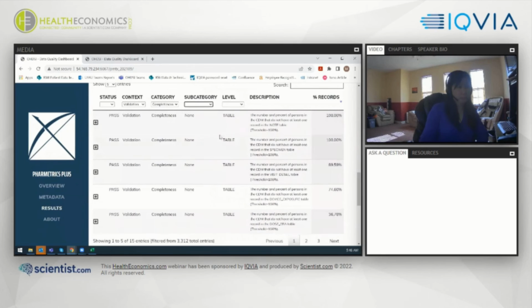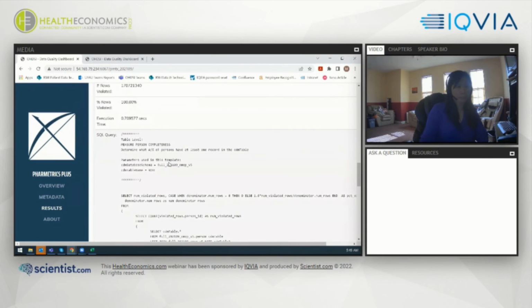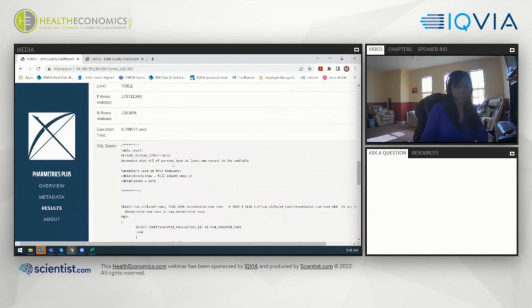There's a few things I want to make sure you understand. Over here, it tells you what the rule is that we tested. So in this one, the number and percentage of persons in the database that do not have at least one record in the note table. So 100% of them basically have it. And you can also see the query that was used to run this particular check to ensure that it passed or failed.